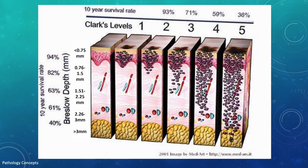In 1966, Clark proposed a system for evaluating melanoma based on the depth of invasion of melanoma cells into the dermis and subcutaneous fat. Level 1 is melanoma cells confined to the epidermis, which is called melanoma in situ. Level 2, invasion of single cells or very small nests of melanoma into the papillary dermis. Level 3, melanoma cells fill and expand the papillary dermis. Level 4, invasion into the reticular dermis. Level 5, invasion into subcutaneous fat.